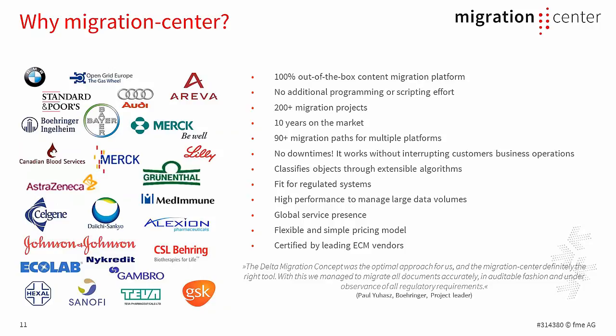Very high performance with Migration Center. We did a project with 40 million records. That was actually an old FileNet system to Decommissioning in a financial institution, and it handled the 40 million document migration. We just came into a new one that has 200 million, and we're going to work to scale up to perform for 200 million. And another one, very interesting, was over 1 billion, and I heard this yesterday. So we're going to help out with that one and do a proof of concept and get that running, but it's 1 billion. So Migration Center has performed quite well with high volume. We have flexible and simple pricing models, and we're certified by leading ECM vendors.